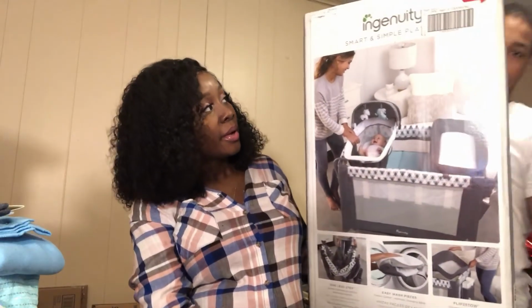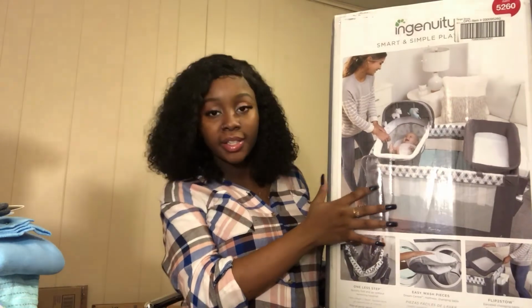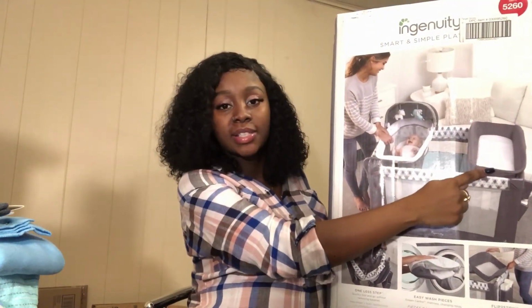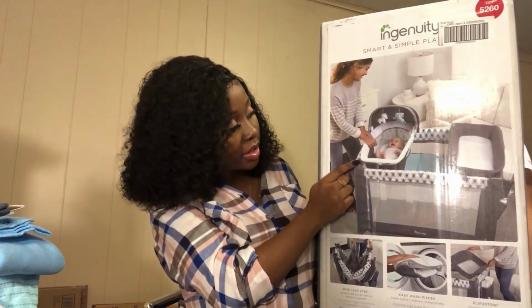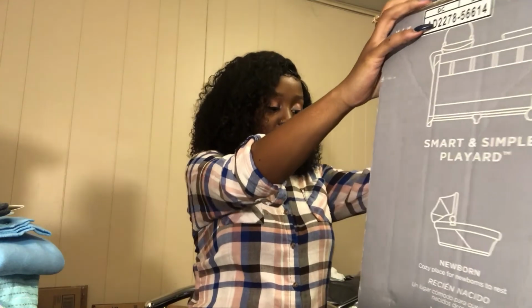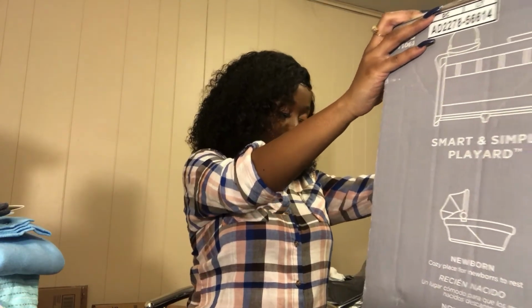Here's a pack and play crib that I got. I really wanted the one that had the top part, that changing station on there. And yeah, it's the Playard. Yeah, it's a play yard. Smart and simple play yard.